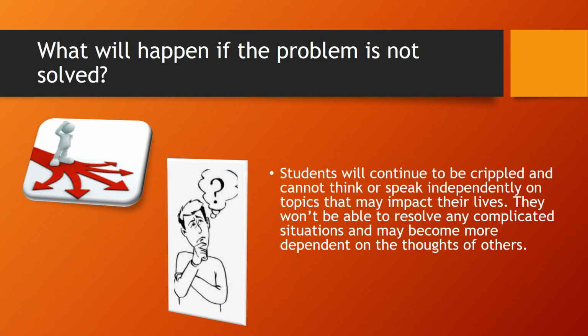What will happen if the problem is not solved? Students will continue to be crippled and cannot think or speak independently on topics that may impact their lives. They won't be able to resolve any complicated situations and may become more dependent on the thoughts of others. Students won't be able to analyze a situation in real life, solve problems, communicate their position and voice logically, or make good decisions based on data rather than personal feelings. Also, students might not obtain better job opportunities due to their lack of applying critical thinking, which in the long run can lead to a low quality of life.